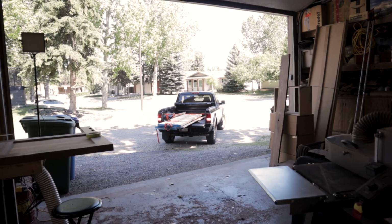So now all I have to do is bring my little scratch pad here to the lumberyard, and I know exactly what I want to get. But anyway, we're just going to jump in the truck and get on our way now, because we've got a lot of shopping to do, and I'm quite excited to go pick up some of the new tools that I'm getting today.